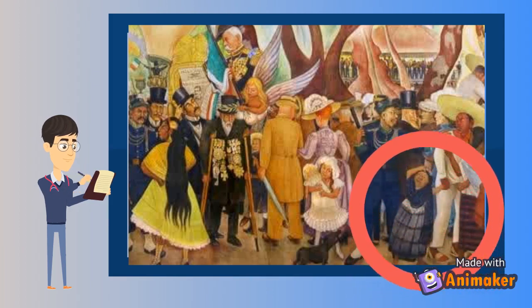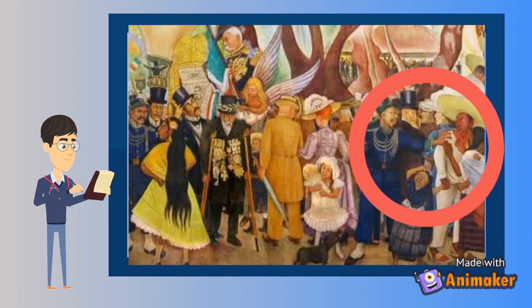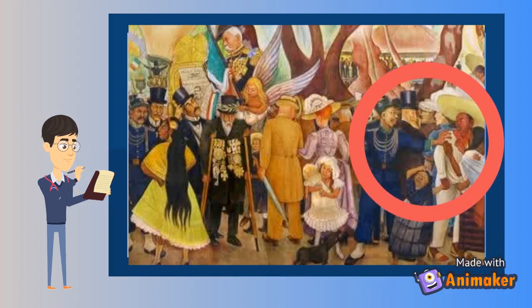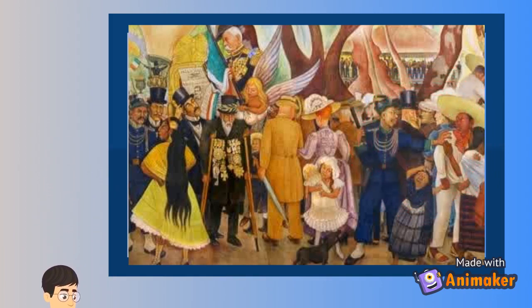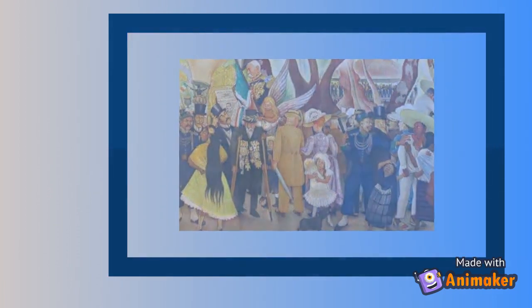Next to this girl, I can see the biggest problem in Mexico, a white policeman who must be of low class is arguing with a brown native man and his family. He must be pushing them out of the high class people.